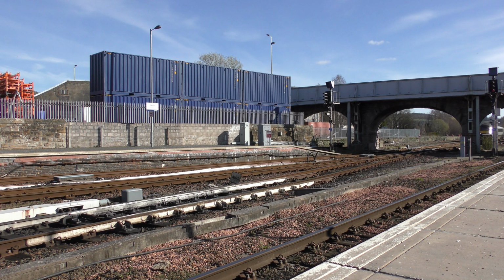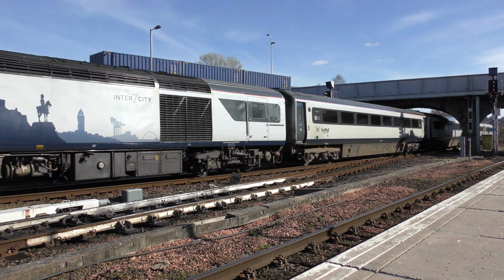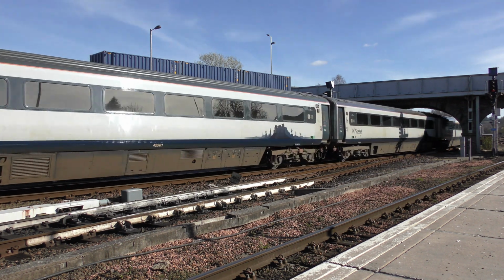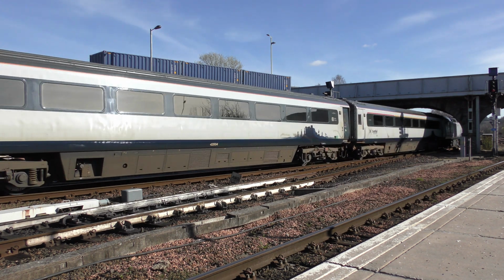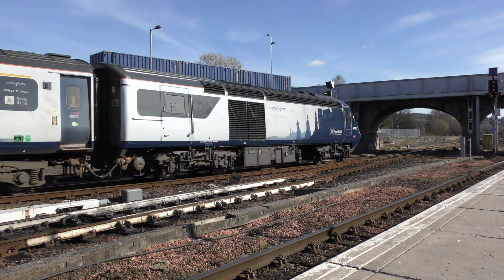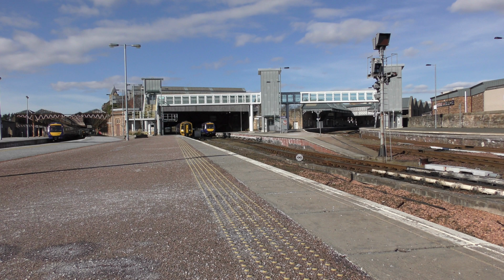Then it says 1B87, the 1448 ScotRail service to Aberdeen from Glasgow Queen Street with 43177 and 43127. Then it says 1T80, the 1455 ScotRail service to Glasgow Queen Street from Inverness with 158712 and 158719.